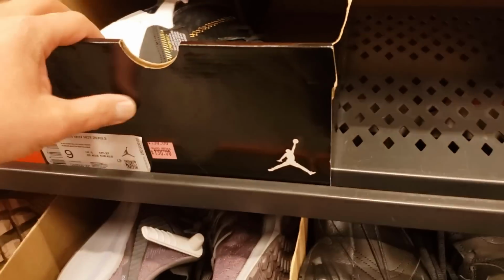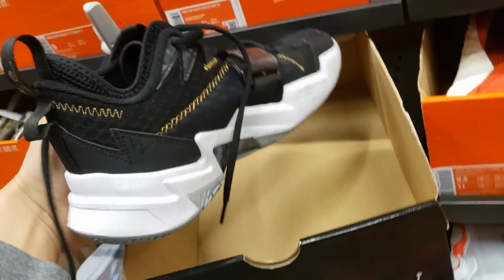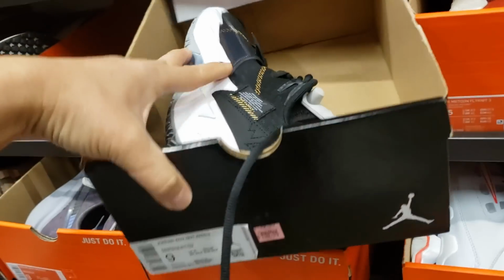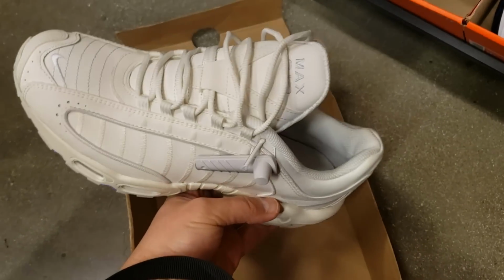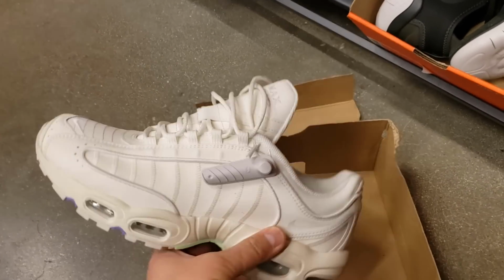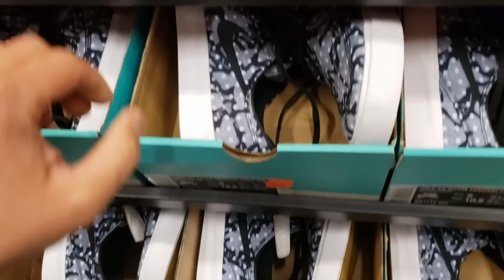So many, it's crazy. Why not 0.3s? We've seen a few of these here at the outlets now. Not too bad. Get 25% off for the $130, and the size 9. I've never seen this colorway of the Tailwinds. It's like a creamish, off-white color. Okay, going for retail, size 9.